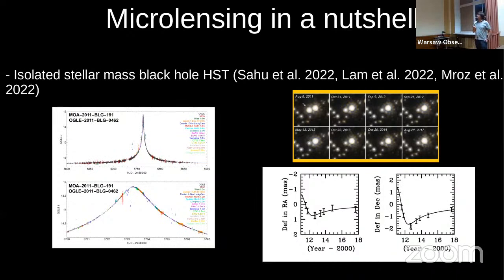Here I display eight images at eight different epochs. You can obtain a direct measurement of the astrometric shift, here in right ascension and here in declination. And so, thanks to astrometry, you can measure theta E. And since photometry measures the parallax, by combining this data, the authors were able to find that the lens is a 7 solar mass black hole at 2 kiloparsecs from here.